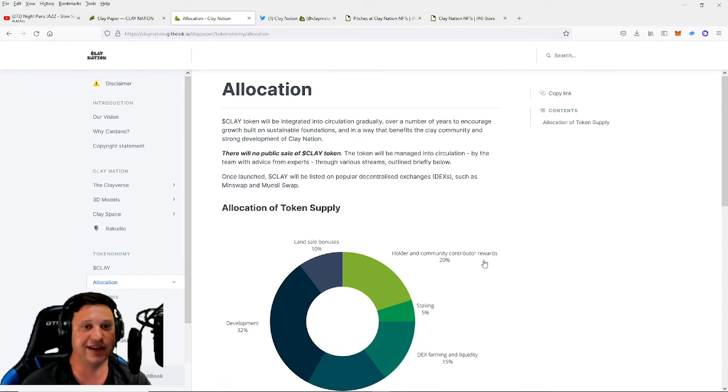Allocation of the Clay token. Clay token will be integrated into circulation gradually over a number of years to encourage growth, but built on a sustainable foundation and in a way that benefits the Clay community and strong development of Clay Nation. There will be no public sale of Clay token. The token will be managed into circulation by the team with advice from experts through various streams outlined briefly below. Once launched, Clay will be listed on popular decentralized exchanges such as MinSwap and MuesliSwap.